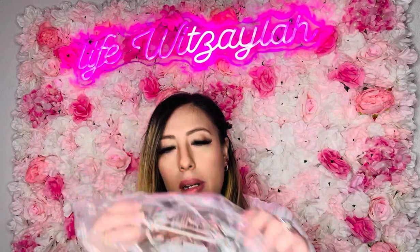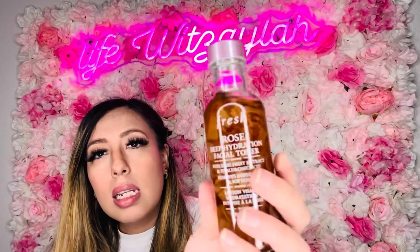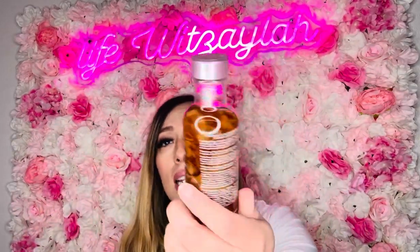Okay, then I got the small, they put it in a little bag. I got the small version of the Fresh line, called Rose Deep Hydration Face Toner. I heard this lady, she's not a makeup artist, but she does beauty and all this stuff. There's a really big one and then there's this one. And she said that it really helped her with hydration because her skin is super dry, and I'm like, I'll jump on that wagon.